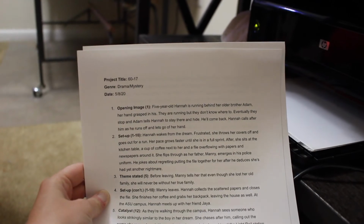And that, ladies and gentlemen, is a beat sheet. A very blurry beat sheet, but a beat sheet nonetheless. And here we go. Here is my first ever completed beat sheet. It ended up being about three pages. The bird is in squawking position, which always makes me nervous.